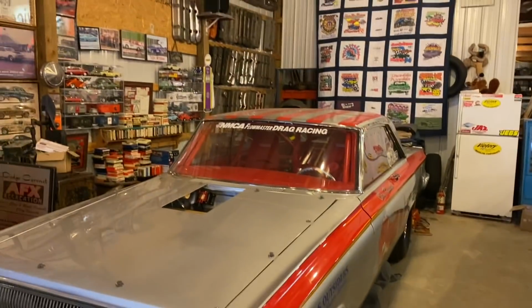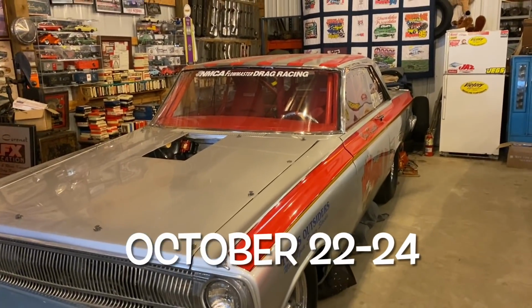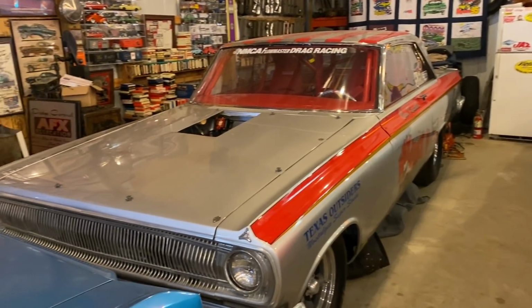That's hilarious. When's that race? It'll be in October. I can't remember the exact date, but it's the Hot Rod Reunion at Bakersfield, California, the old track.